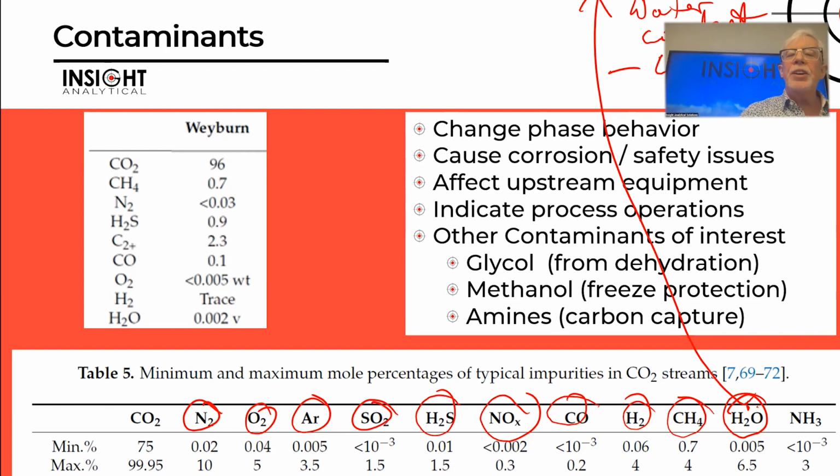So there's a bunch of reasons why we'd like to know these things. They affect the phase behavior. They can affect corrosion and safety issues. They can affect upstream equipment. So if we're doing injection wells, we want to be concerned about, am I putting in something that's going to damage perhaps my pumps, especially if I'm going to hit water dew point issues, things like that. They can provide us feedback on the process operations. So they can tell us how well our CO2 recovery plant upstream is actually working if we're measuring these contaminants.